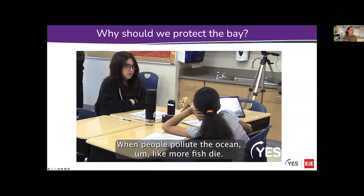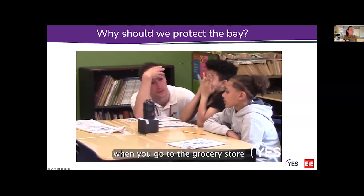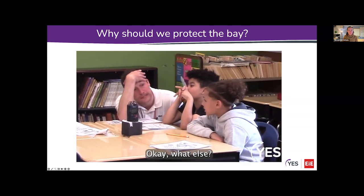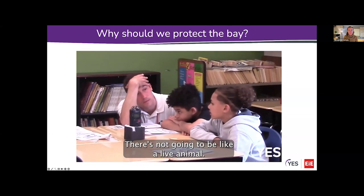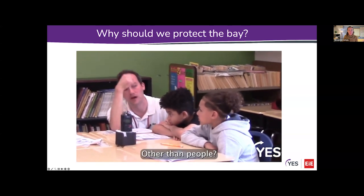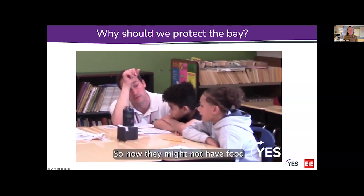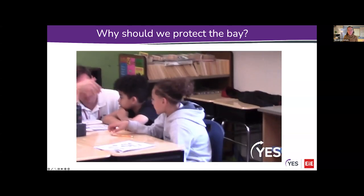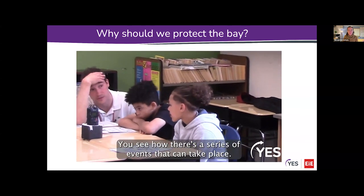When people pollute the ocean, more fish die, and that means less food for the people that eat fish. What could possibly happen? When you go to the grocery store, the seafood prices might go higher. Okay, what else? And there's not going to be no fish, no nothing. There's not going to be a live animal. Who eats the fish other than people? There's sharks, birds, other fish, right? So now they might not have food. And then nobody's going to have food. So then they would die off. They might get diseases. And we need food to be alive. See what happens here? See how there's a series of events that can take place?